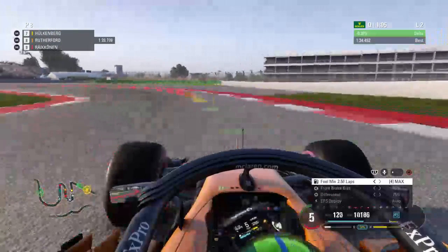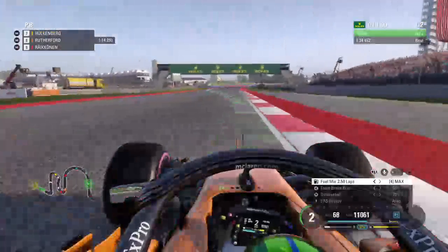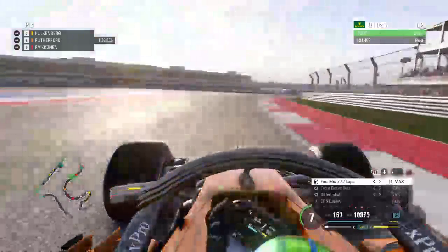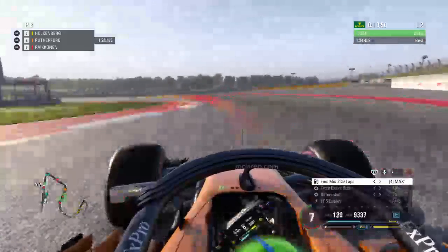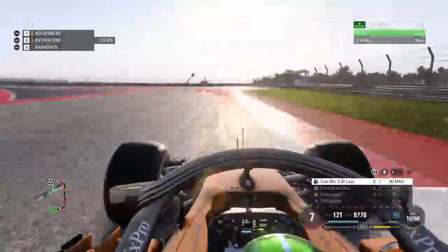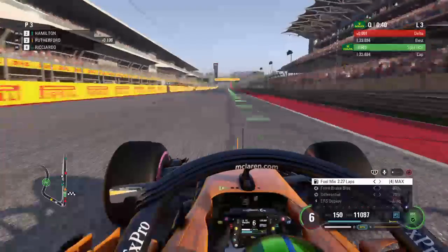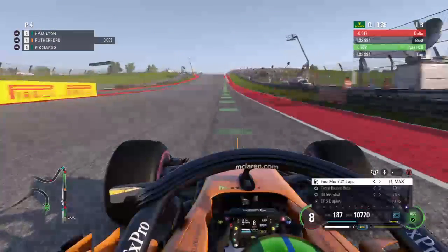0.3 up right now. About 0.3 of a second up. Can I do better than 0.3? I need a lot more than 0.3 if I'm gonna want to. 0.4 now. But I need more than that. Up to the line, 0.3 of a second. 0.5, P3. Give me another lap, boys. We have time. 0.5 of a second.